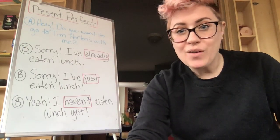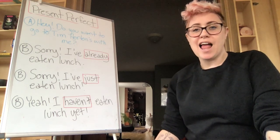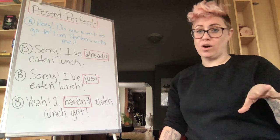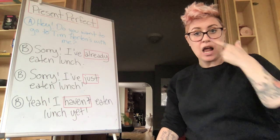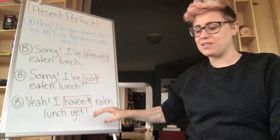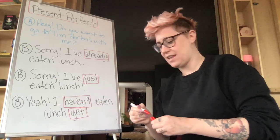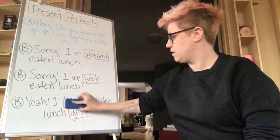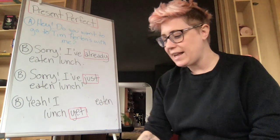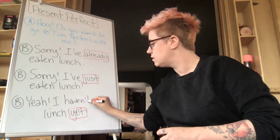I'm back. Okay, so we have some typical adverbs that we use with the present perfect. We use for and since, and I will get to that later. But we also use already, just, oh no, I circled the wrong thing. This is the word I want. Yet. Let's just erase this. Okay, so we use already, just, and yet. So I haven't eaten lunch yet.